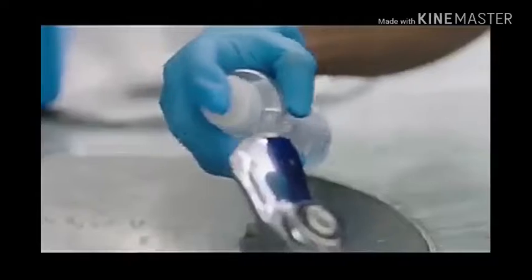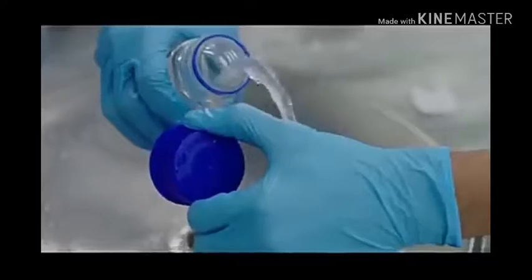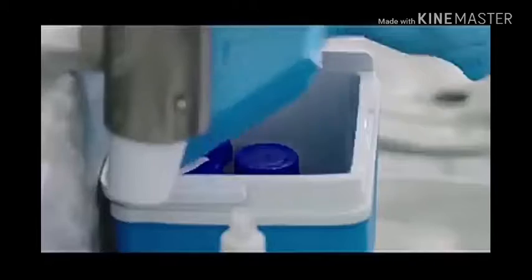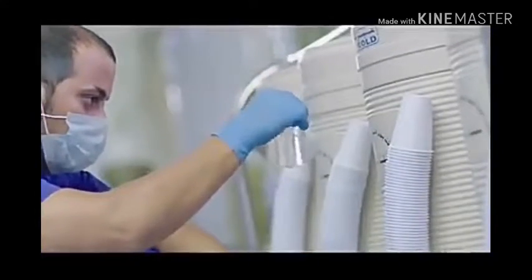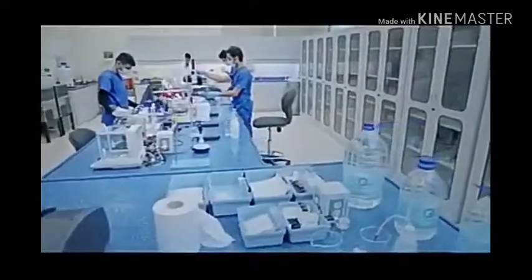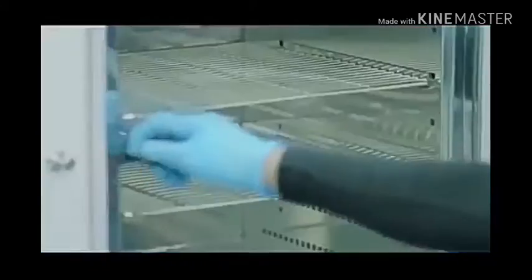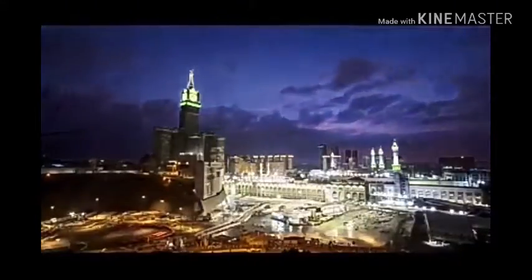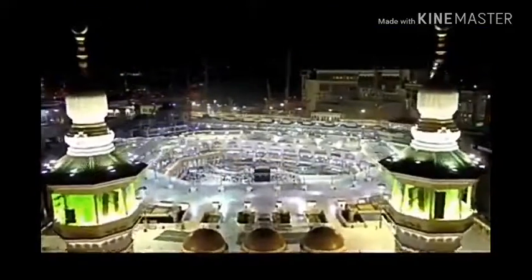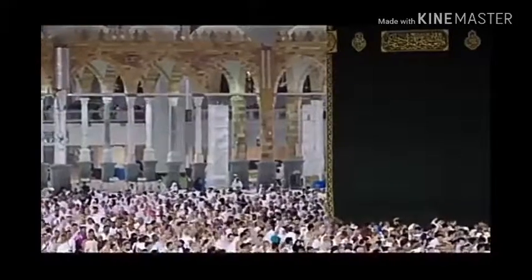Random samples of water are taken from containers, fountains, and tankers around the clock to verify that water is free from contaminators, impurities, and bacteria. Up to 100 samples are taken on a daily basis to be tested in a special lab. What a wonderful journey! An important question is yet to be asked regarding the plant that runs the great project of Zamzam water dispensation.